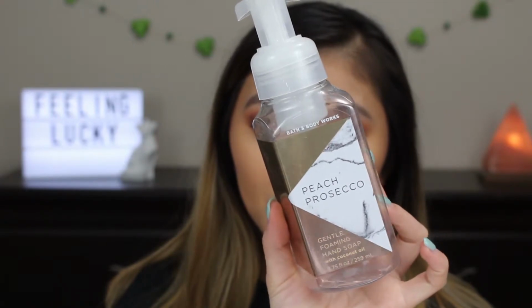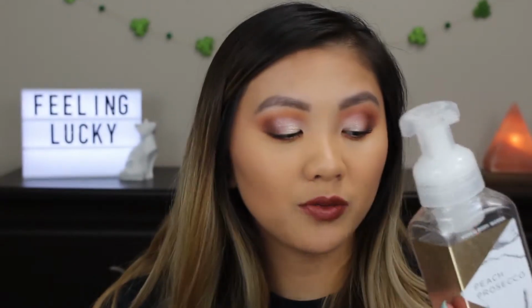Went through this Bath & Body Works Peach Prosecco Gentle Foaming Hand Soap. I love Bath & Body Works hand soap, especially the gentle foaming one. I have some of the Luxe hand soap now in my bathroom. It just comes out as a cream, and that's really nice too. I do love the foam one because, as you can see, you can get literally every single last drop out with this pump. So I really like this. This was a really good scent.